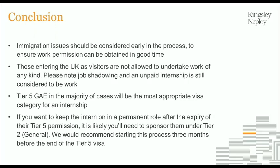In conclusion, the immigration issues should be considered early in the process to ensure work permission can be obtained in good time. Those entering the UK as visitors are not allowed to undertake work of any kind. Please note job shadowing and unpaid internships is still considered to be work, and you must be careful around these two issues. Tier 5 GAE, Government Authorised Exchange, in the majority of cases will be the most appropriate visa category for an internship.